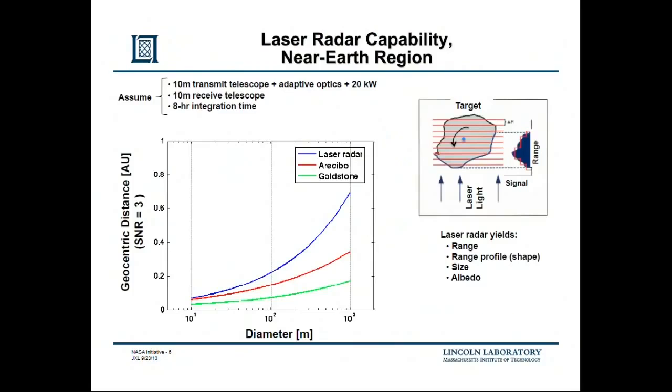Next slide. Now this slide should say laser radar capability near Earth region. This plot shows the expected performance of a laser radar system compared to Arecibo and Goldstone.